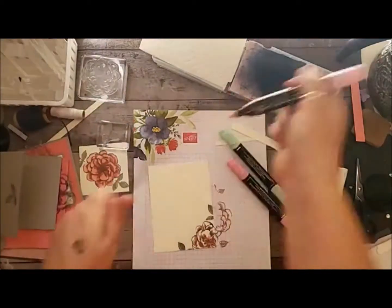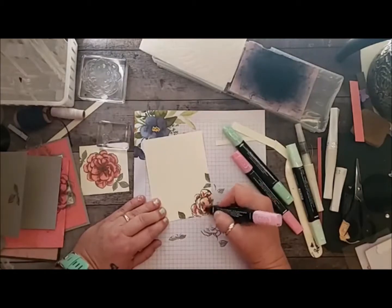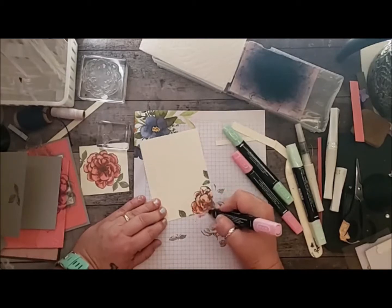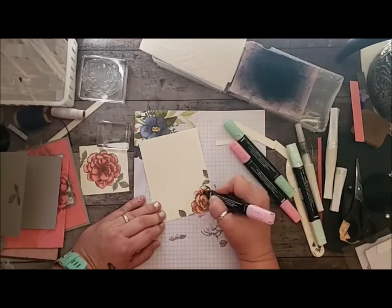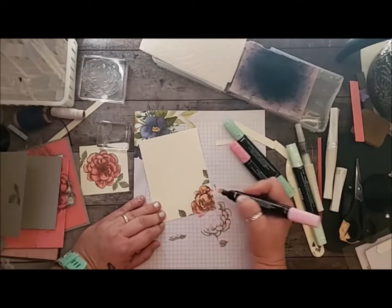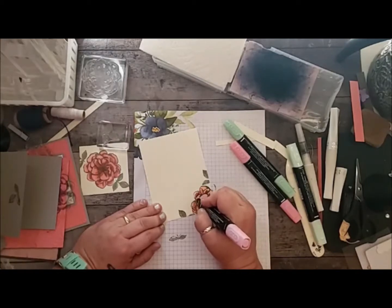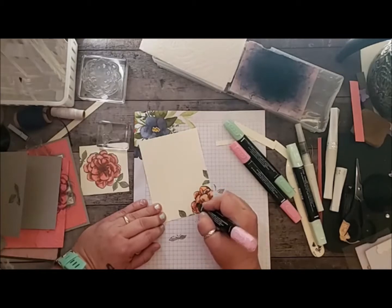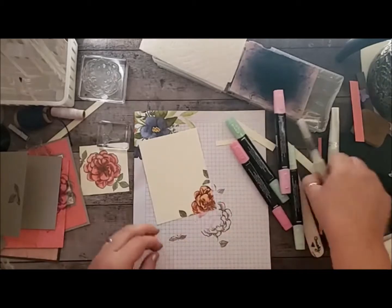Now I do like to do this at the same time so that it has time to dry. Sometimes, especially if it's really humid, it does take a little bit of time for your Wink of Stella to dry. Not the blends. The blends dry really quickly. But that Wink of Stella, if you put it in too early, you will get it on the inside of your card. But you don't really want to get glitter everywhere. Although, I don't know, glitter is pretty awesome, whether you get it everywhere or not. Okay, there you go. Super awesome.